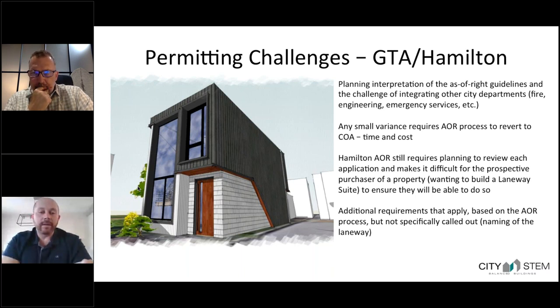You've always been able to build a laneway suite in Toronto, and there are a few that have been around for a long time. If there's a question of what as of right means, it means that if you fit within the prescriptive path that's been allocated by the city, your neighbor can't say anything. Whereas before, you were always able to do it, but if your neighbor didn't like it, it would have to go to committee and they could shut it down. So that's the benefit of this whole as-of-right umbrella, which is really cool because there is a lot of opportunity as to what you can do with some of these buildings.